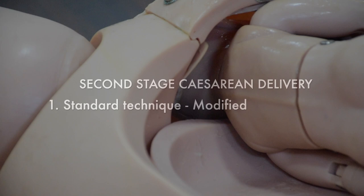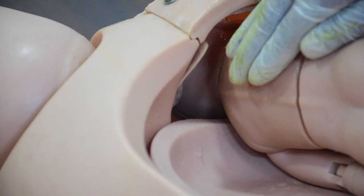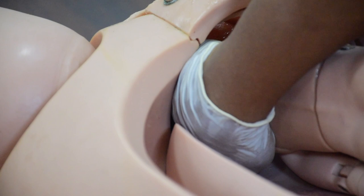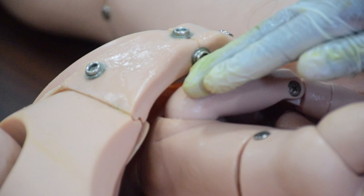Between uterine contractions, when the uterus relaxes, one should insert the dominant hand to the lateral aspect of the pelvis, because that is where one will find some space, as it is the transverse diameter that is the largest at the pelvic inlet. There will virtually be no room anteriorly.